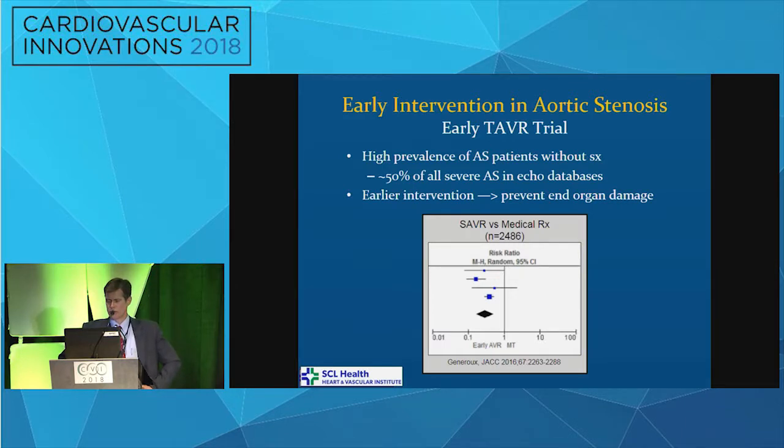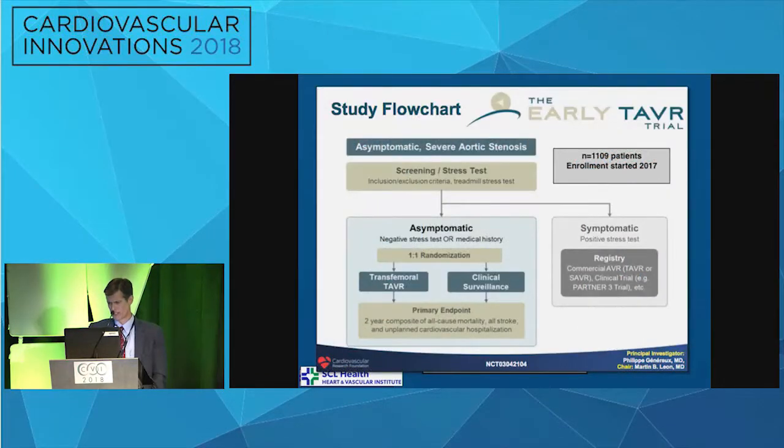Another topic that we should probably include is earlier and more aggressive intervention with transcatheter valves. The EARLY TAVR trial has started. It's based on the premise that we can mechanically unload the ventricle in the absence of symptoms. There's a very high prevalence of severe aortic stenosis patients. If you start dredging your echo databases, you'll find severe aortic stenosis patients who do not have symptoms. The question is, if we intervene earlier in them, can we prevent end organ damage? There's some retrospective data showing long-term follow-up from a number of trials, showing that, at least with surgical aortic valve replacement, there may be a signal of improvement in a combined endpoint. So this is not just mortality, it's rehospitalization, et cetera. This has led to the EARLY TAVR trial.